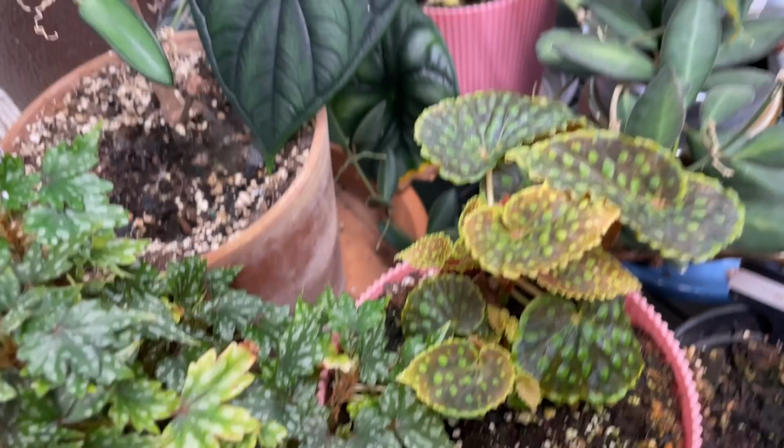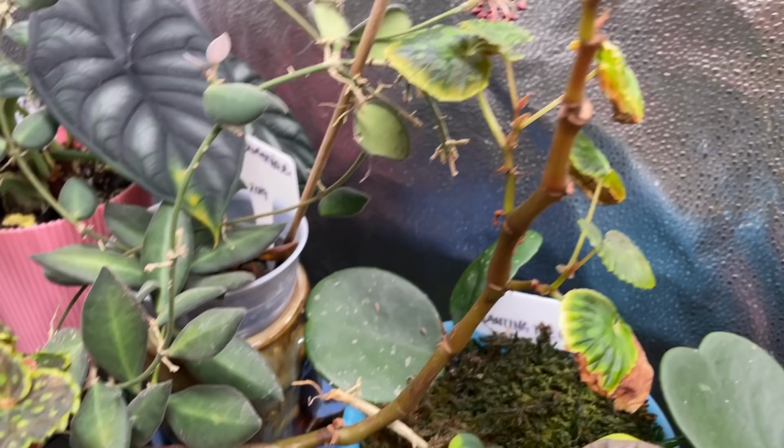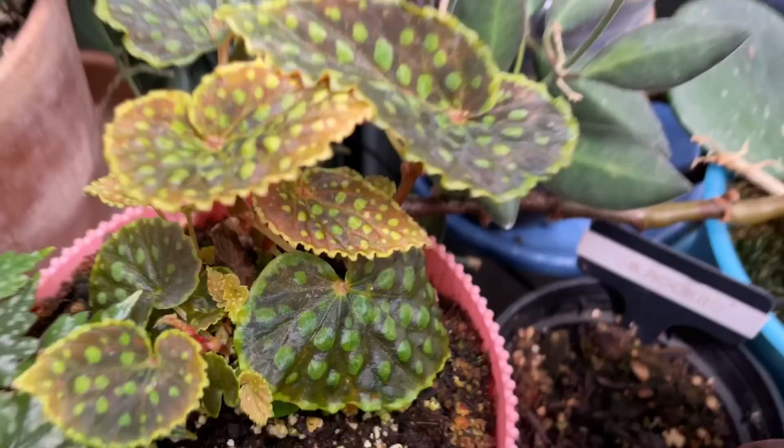You can actually, there's a, get out of my way, you brachydia. There is actually a stem right there going all the way up. You see? And there's some leaves right there. But this is the part that actually looks really good. So yeah, really excited about that. They came back from the brink of death, which is really, really nice.